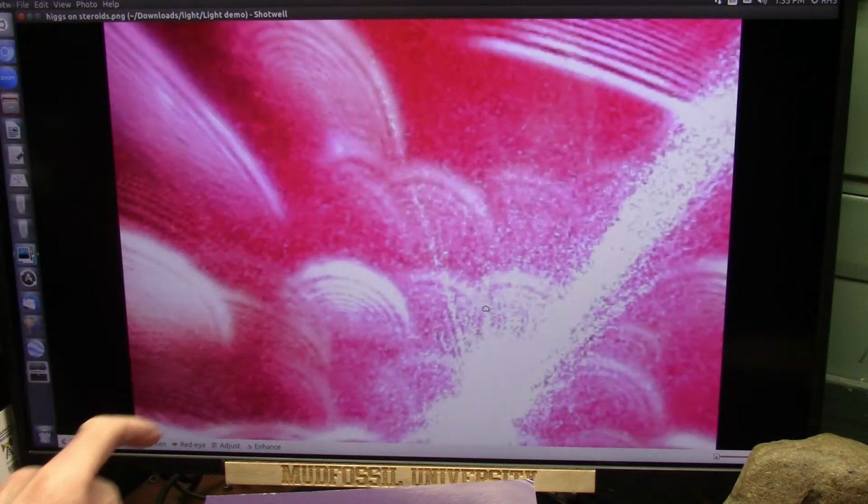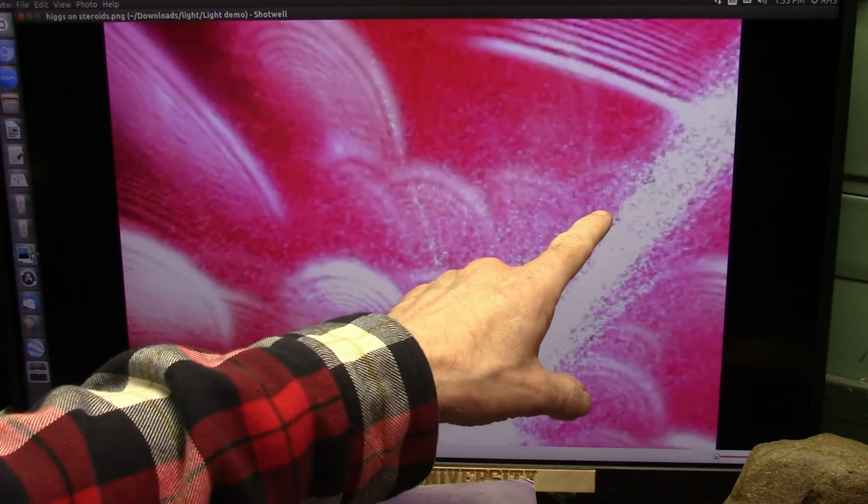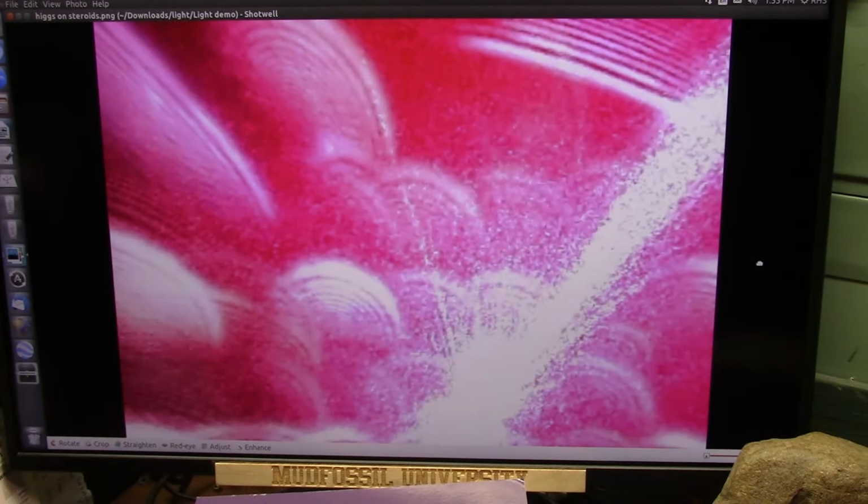Like even here, you see this? You look very carefully. You really have to look to see. You see those little black particles? Let me home in on there. You see some little black particles there? Those are trying to jump back in with the white. They dig right in quick.